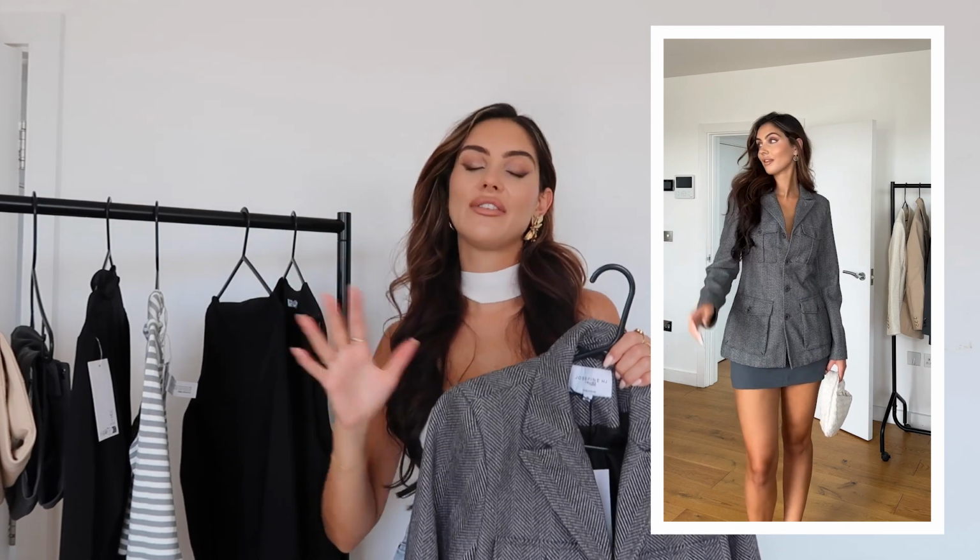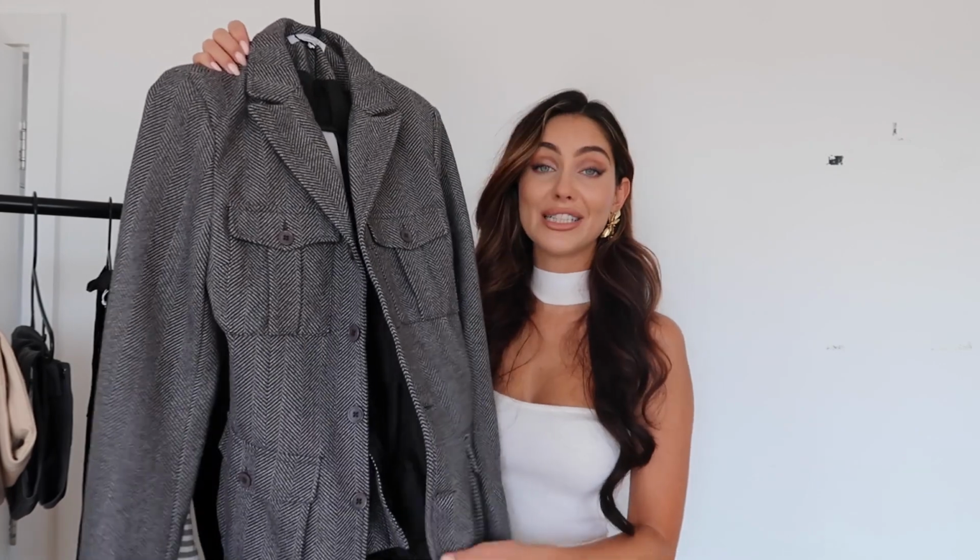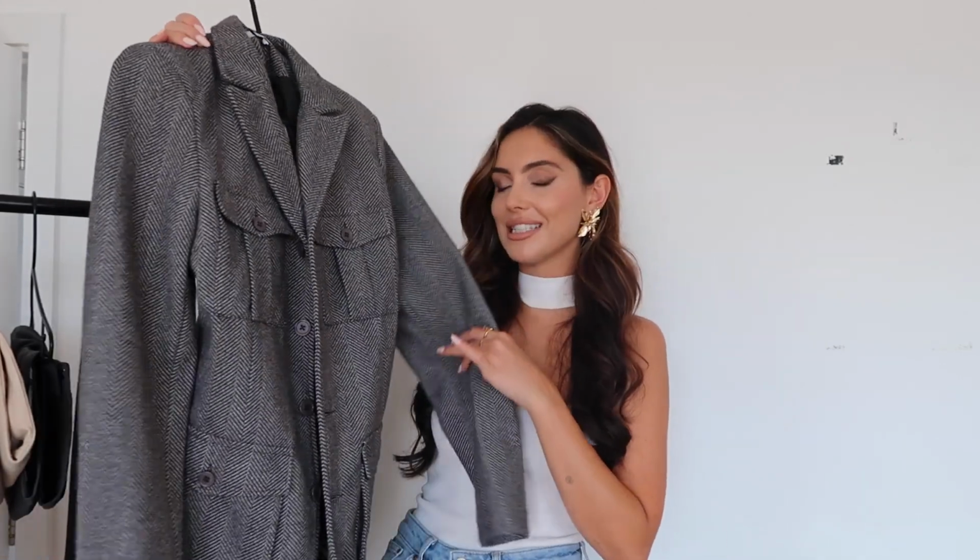I've styled it here. I feel like it's more probably summery, autumn, but I feel like when you actually get fully into more autumn, winter, this is going to be so nice with like black jeans and maybe like really high black boots, or like a little black pleated skirt with some black boots. Like I basically just can't wait to wear boots, especially with this. I just want to wear boots with it.